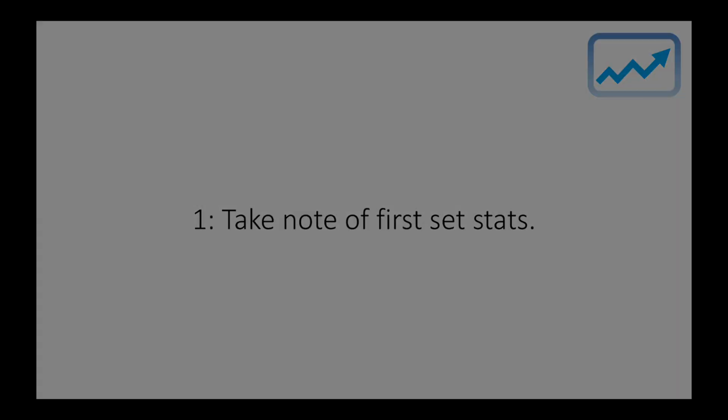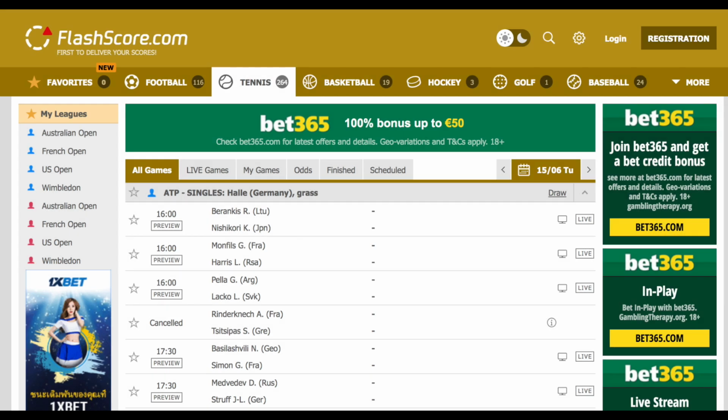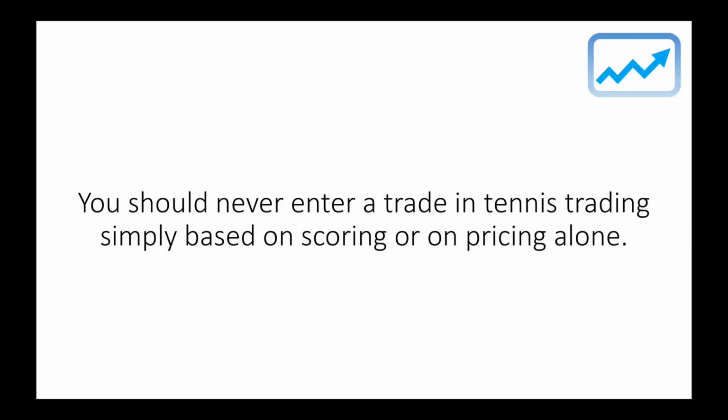And not only that, we have flash scores to provide us with the most important stats relevant to a player's performance. So my major point on this one is that, in my opinion, you should never enter a trade in tennis trading simply based on scoring or on pricing alone. Yes, the score is important, i.e. how the first set is won, and of course pricing is very important as it reflects the value we are getting, which I'll come on to in my next point.